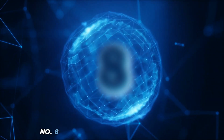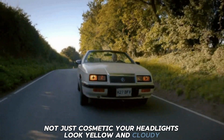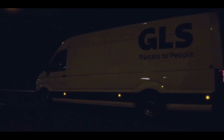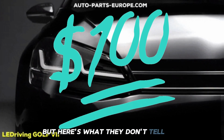Number 8. Headlight haze is a safety issue, not just cosmetic. Your headlights look yellow and cloudy. Night driving feels harder than it used to. The road just isn't as visible. Most people think this is just how headlights age, or they pay over $100 for restoration. But here's what they don't tell you.